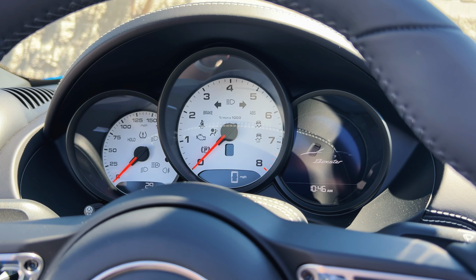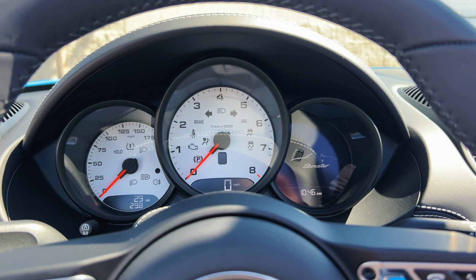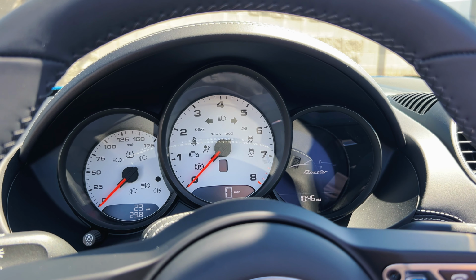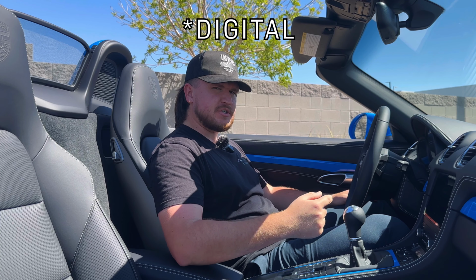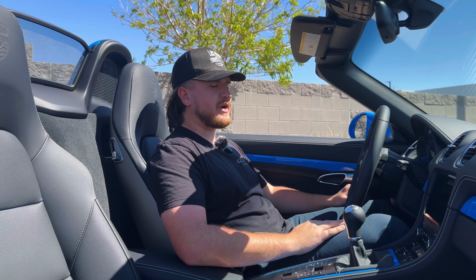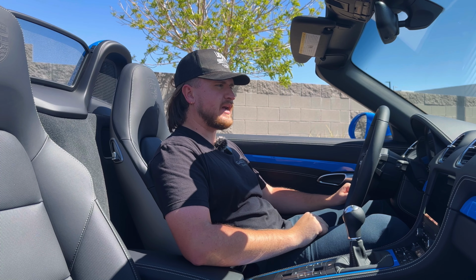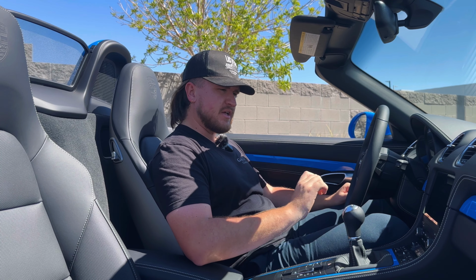Now let's talk about the gauge cluster. I actually really like what Porsche has done with this. It's part analog, part digital. The analog is for your speedometer and your RPM range, while the digital part will tell you all the information you need about your car as well as where your gas is at. I think that's a really cool feature. It's also got the white gauge cluster, which pairs really well with the exterior white accents.